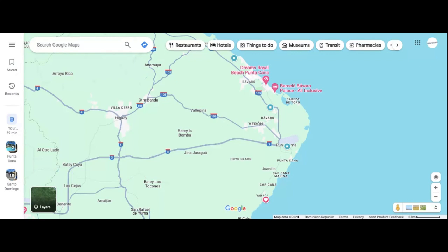Cost of living is a little bit more expensive than in Santo Domingo. Santo Domingo is relatively priced, but obviously Punta Cana is going to be more expensive, as a lot of people come to Punta Cana for vacation. So I'm gonna tell you guys the areas that you're gonna want to live in.